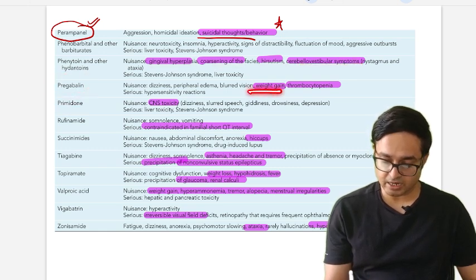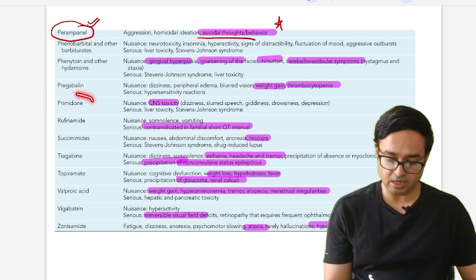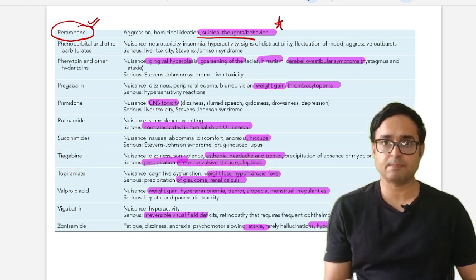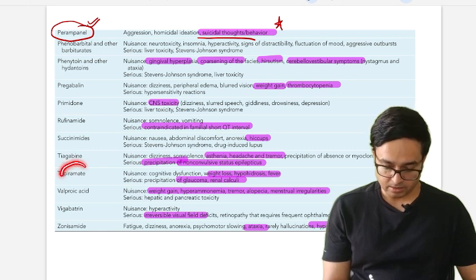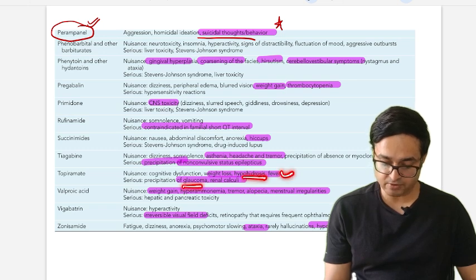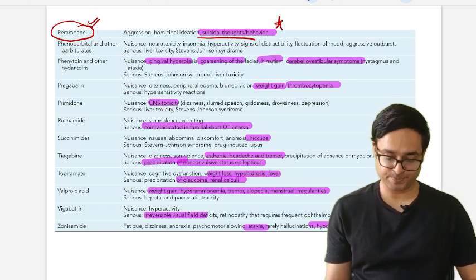Pregabalin, this drug can cause weight gain, thrombocytopenia. Primidone, CNS toxicity. Ethosuximide, hiccups. Rufinamide, it is contraindicated in familial short QT syndromes. Then tiagabine, headache, tremors, precipitation of non-convulsive status epilepticus. Well, topiramate, renal calculi, again previously asked question, hypohidrosis, fever and glaucoma also.